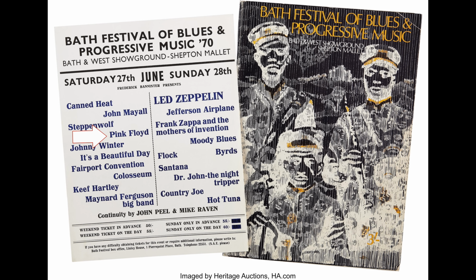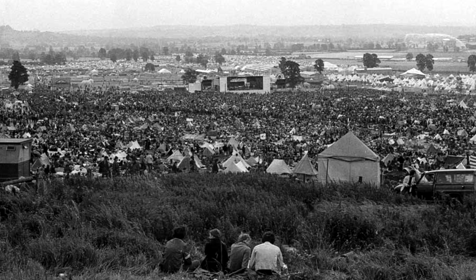The guitar would first be used live at the Festival of Blues and Progressive Music at Bath Showground in June of 1970. The festival drew double the anticipated number of people, with fully 150,000 in attendance. The very next day, the band would play the Kralingen Pop Festival in Rotterdam, Netherlands. The festival was filmed and released as Stamping Ground, and this is the first video footage of David playing the Black Strat live.